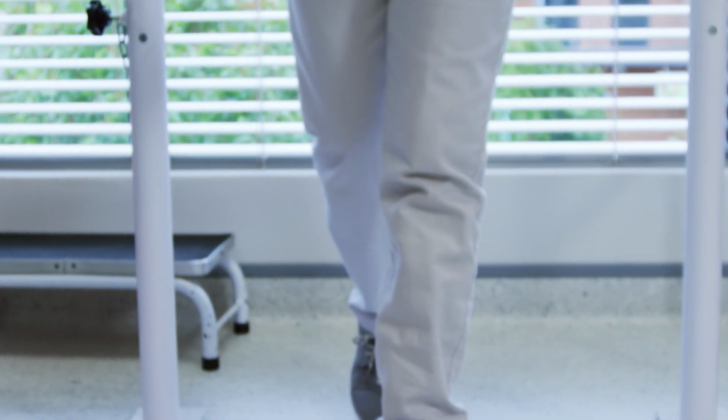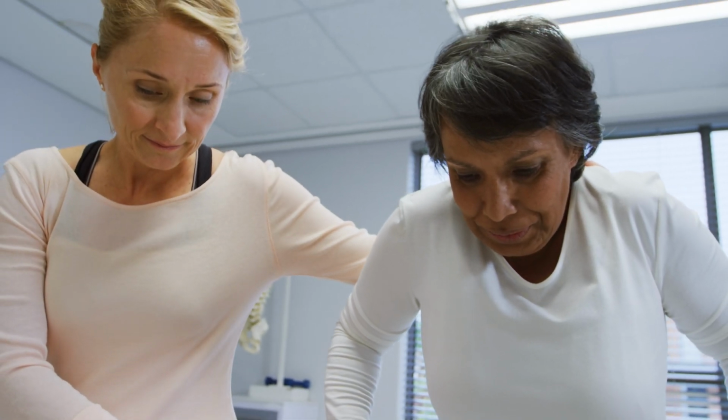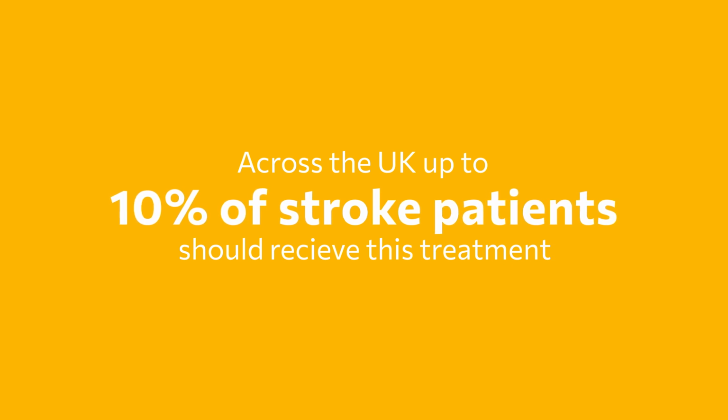For every 3 persons treated with this procedure, 1 person will be independent at 3 months. We believe 10% of the stroke patients should receive the treatment in the UK. But if you look at the numbers, we're only providing this treatment to 1 to 2% of the patients actually.